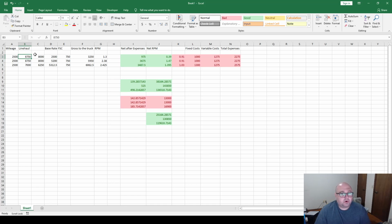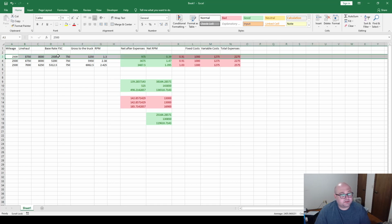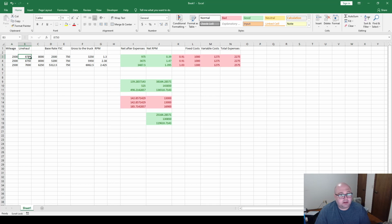So the rate per mile doesn't really matter for the mega carrier that's on a flat rate contract, but I went ahead and put the information in there anyway. The mega carrier is still most likely getting close to that $8,750 on that load. Or they might be down here in the $7,000 range on the load.